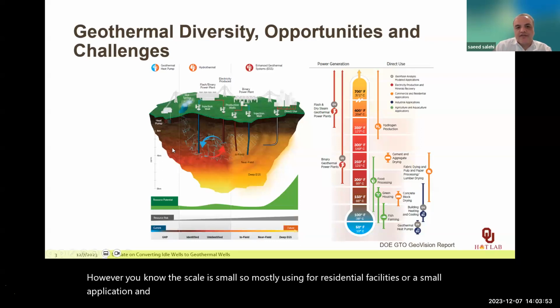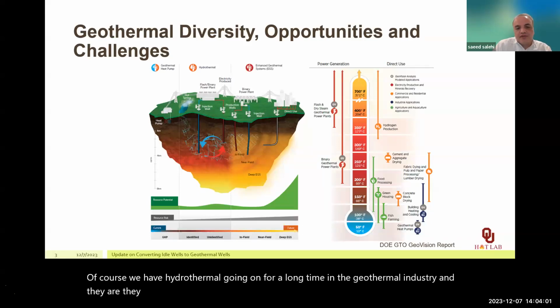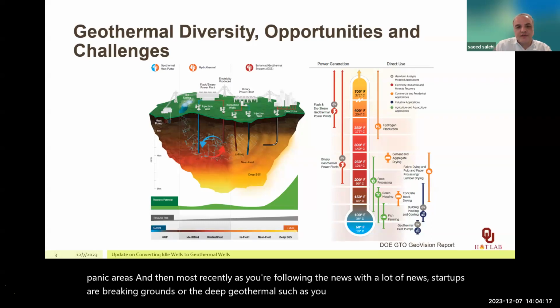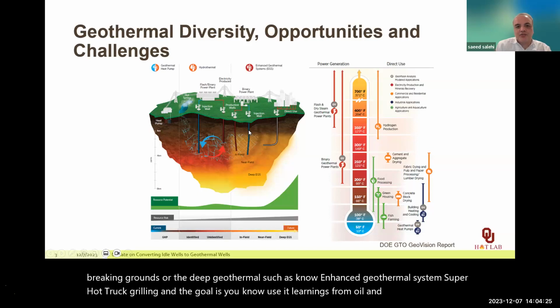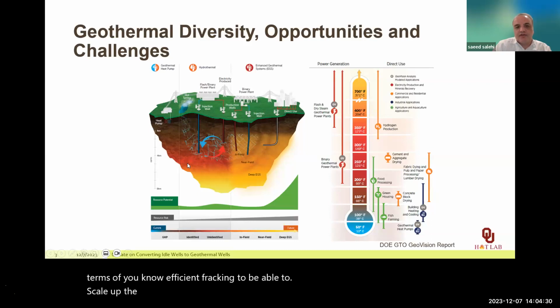And then, of course, we have hydrothermal going on for a long time in the geothermal industry, and they are now in terms of power production, but mostly in very active geothermal areas, volcanic areas. And then most recently, as you're following the news, a lot of new startups are breaking ground with the deep geothermal, such as enhanced geothermal systems and super hot rock drilling, and the goal is to use the learnings from the oil and gas industry in terms of efficient fracking to be able to scale up the power generation from deep ground.